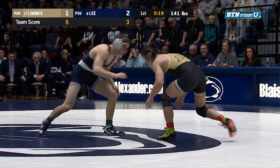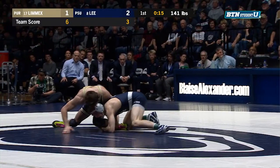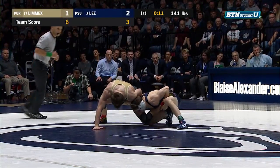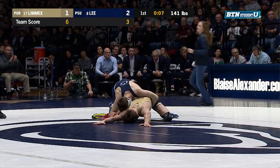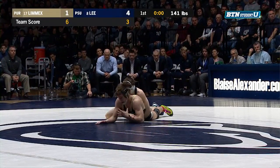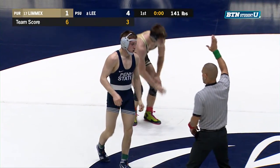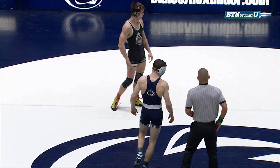Nate Limmex is down wrestling at 141, and last season wrestled in 13 of 16 duals at 149. Lee here working it on the legs, trying to get two hands, short time, and now he gets two. A 4-1 lead for Nick Lee, with riding time up over 50 seconds here in the first period. Nice going low there on the ankle, getting the ankle pick, single leg up, pulling around the leg and getting behind him. Really quick, nice, fundamentally sound takedown.